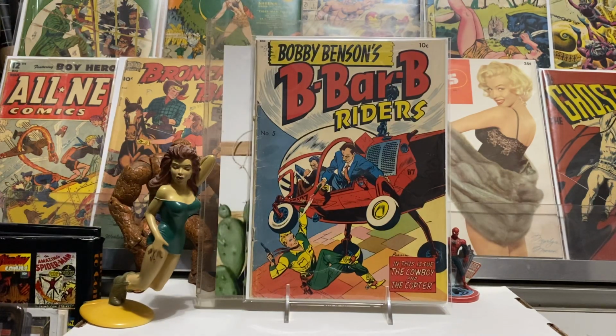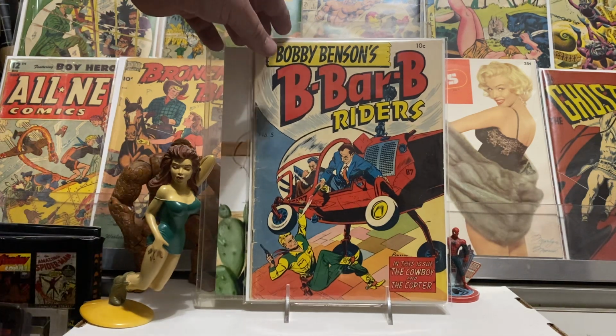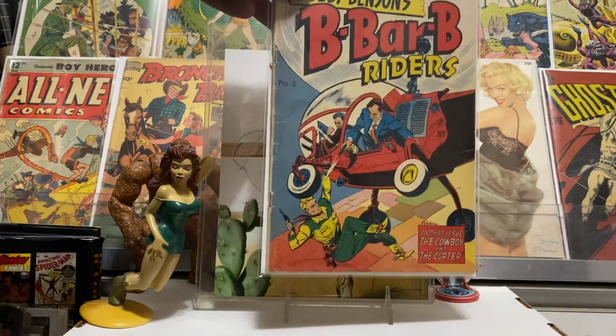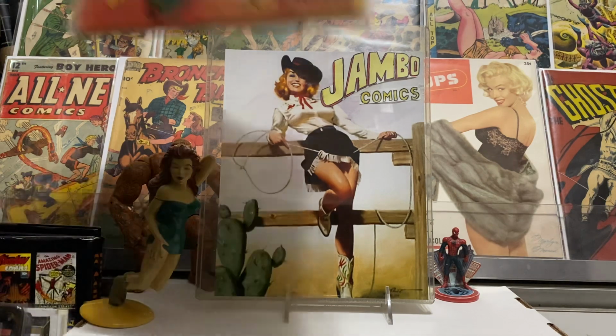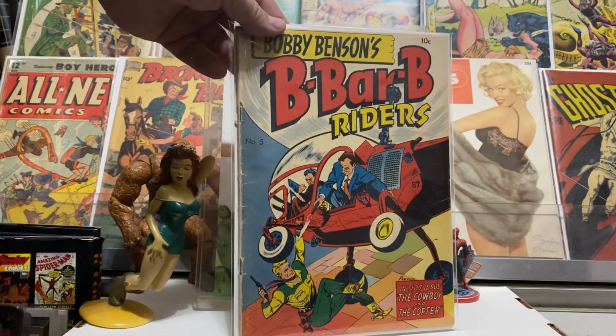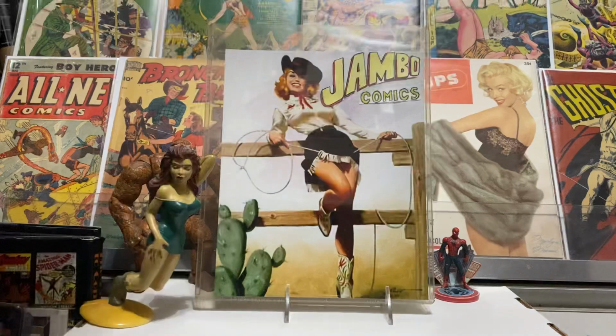There's Bobby Benson's B-Bar-B Riders number 5, and some helicopter bad guys, and a Lemonade Kid hanging on for dear life there. And like I said, this is another Bob Powell. You see, he signed this one here, cover, and had some Bob Powell on the inside of it also. So, Magazine Enterprises, good stuff, and B-Bar-B Riders. Yeah. Like those from 1951. There you go, all you cowpoke who enjoy westerns like me.